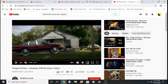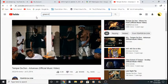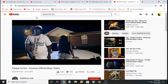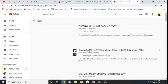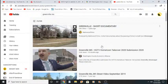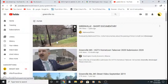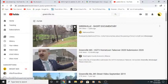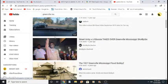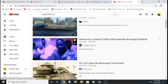Okay, so this Greenville, Mississippi. Oh, look at the rims on that thing. So this place in Mississippi, Kate, I'm sure if you just YouTube it, you'll get the idea that it's kind of like one of those little thug towns. You know what I mean? They try to go for the hometown takeover. They only got 2,000 views on it. Any town this small that has a documentary, bad news. They got a little boozy video.